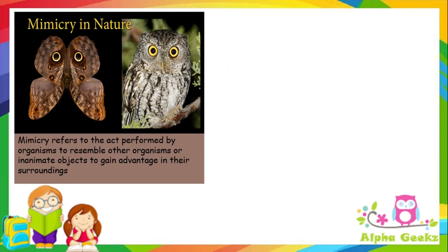Next, we have mimicry. Mimicry refers to the act performed by organisms to resemble other organisms or inanimate objects to gain advantage in their surroundings. Here we can see this owl butterfly has dark owl eyes in their wings that are used to ward off predators by confusing them. Animals and small birds hesitate or flee away when they think it's a face of a potential predator, allowing the butterfly to escape.